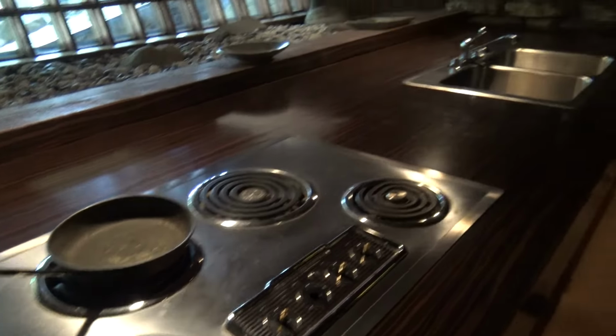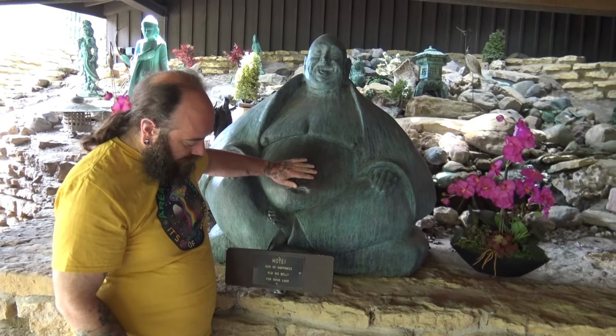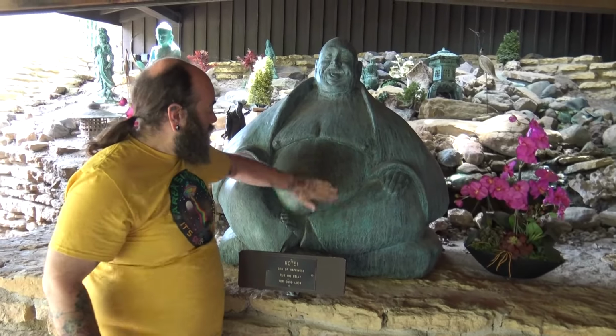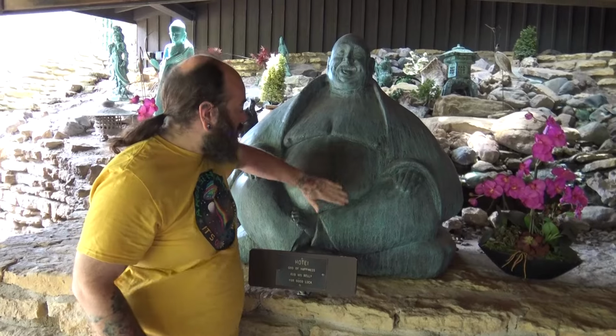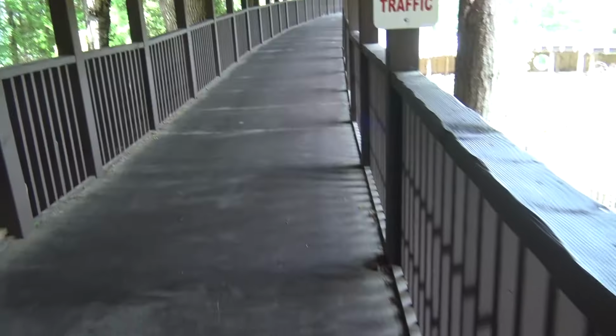Could you imagine, Joy, waking up, making your breakfast, your morning tea, this being your view? Where's that kid? Get off my lawn! Well, that was me if it was my view. Oh, okay. I love being happy. God of happiness. Rub his belly for good luck. My sister wrote clockwise or counterclockwise? I'm doing both to get as much luck as I can.